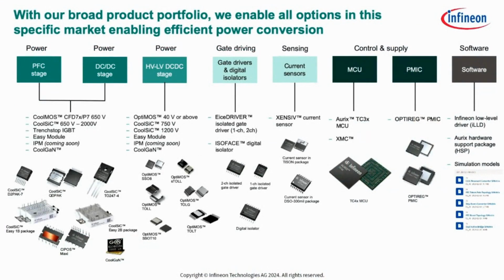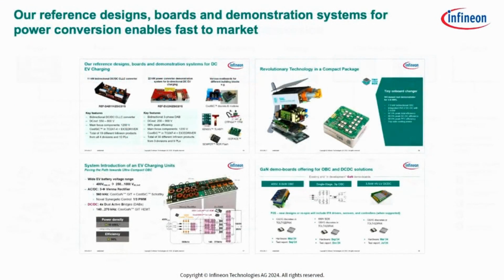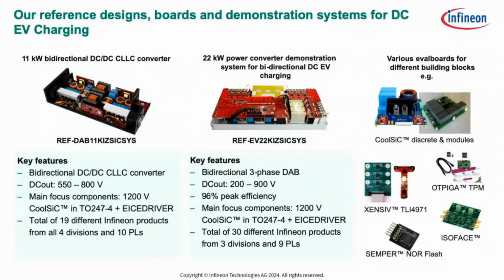But that's not all. What we also provide is many reference design kits which enable immediate evaluation of new power topologies, new applications, new combinations of the power systems. Let's have a look a little bit closer at that. On this page, we see DC EV charging topologies and the reference kits which support the customer evaluation immediately. 11 kilowatt, 22, and high power up to 50 kilowatt units are available from Infineon to evaluate and start the design immediately.